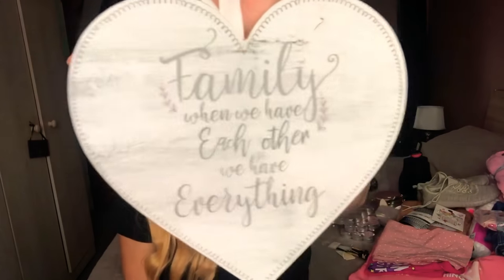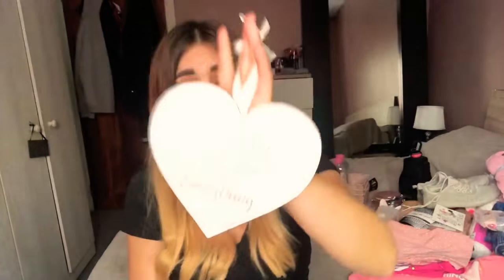So we got this little decoration to pin up on the wall. It says, "Family, when we have each other, we have everything." You guys, that is so cute. This cost €1.50. It is super cute.